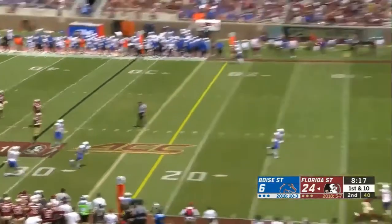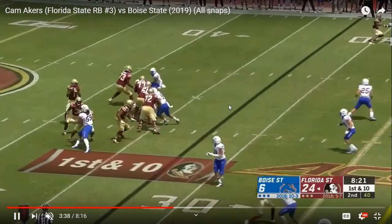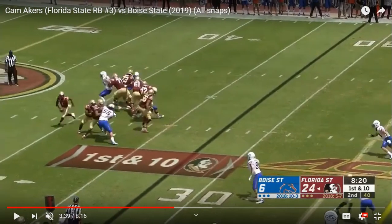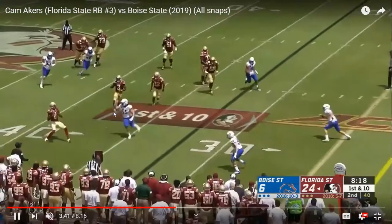Love how he's reading that play pass pro though. He's doing a really nice job of being aware of this defender and positioning himself for the leverage that he would need to win. It's really nicely done.